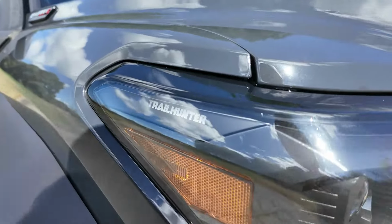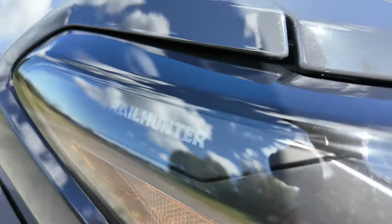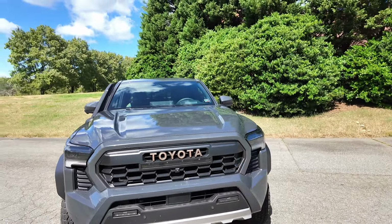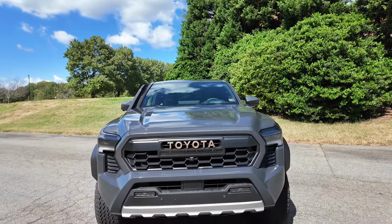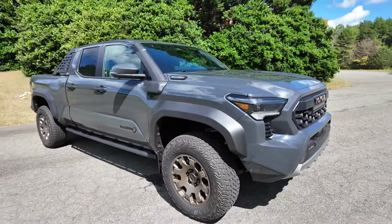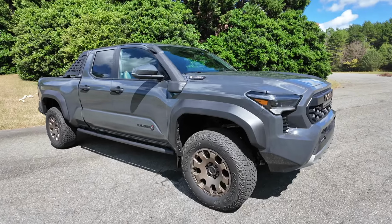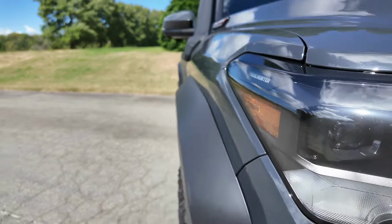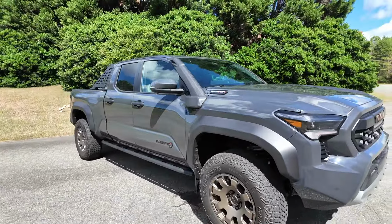And then at nighttime, it's going to be hard to see right now, but Trailhunter actually lights up. So that's an illuminating logo that you will see at night. And then there's some really nice lines that come down the hood to give it a great look. Now with this Trailhunter, you also get the wide fender flare. So it's roughly 3 inches wider in its overall width because of that.